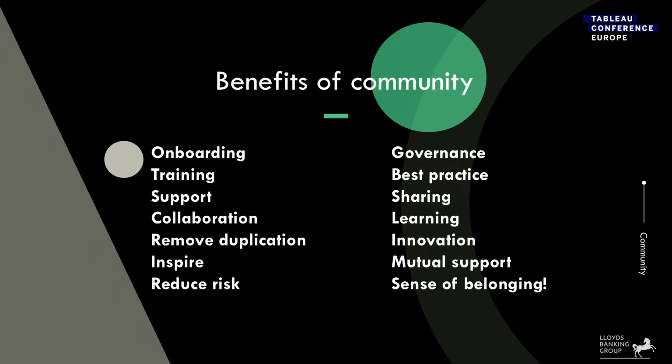So just to pull out a few, onboarding and training. If you can get people upskilled and working at their capacity quicker, you'll definitely reap the rewards of your community. You've then also got collaboration and removing duplication. We've seen a lot of teams who are doing the same sort of work, and now by allowing one team to do that, the other team can focus on something new and innovative.